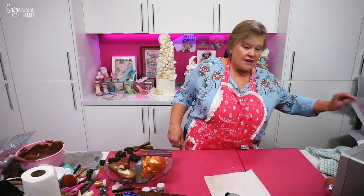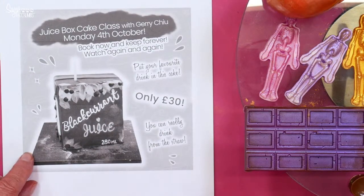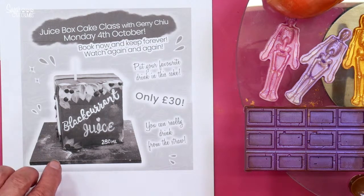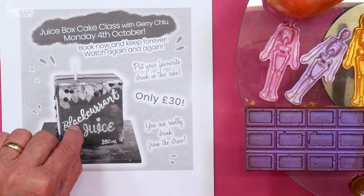And then we're back on Monday with Jerry in the kitchen. If people have just signed in late to us here, look at this class that Jerry's doing on Monday. It's the juice box, which can be converted. She will show you how to convert it into a wine box or an apple juice box or an orange juice box. She just did a blackcurrant juice box because that's what her children were loving at the time. But you can convert that. And it's one that you put a straw in and you can drink out of it. There is drink inside that cake.